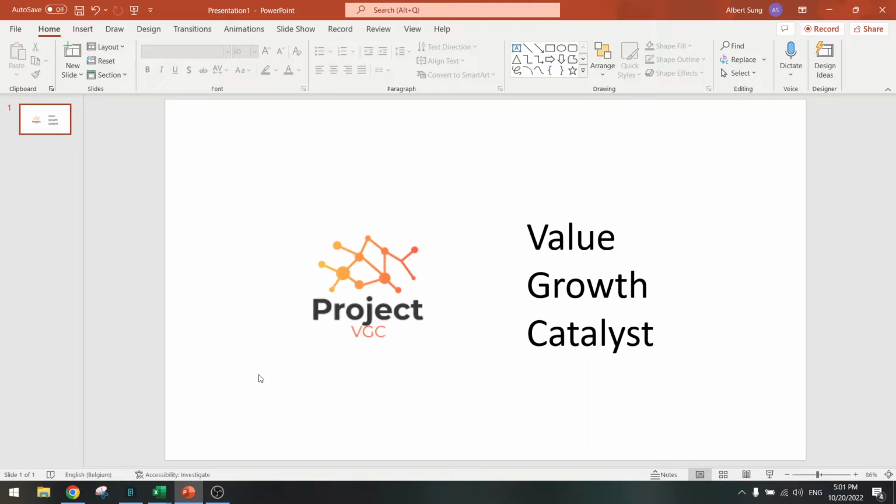The second pillar is growth. We only invest in companies that can grow, either grow in production, grow by lowering costs, or grow because they are in a growing market like the lithium market or the natural gas market, or in a booming housing market. So there needs to be a growth component.